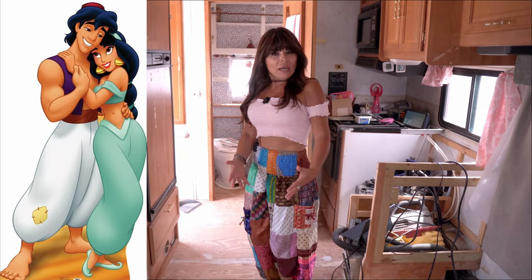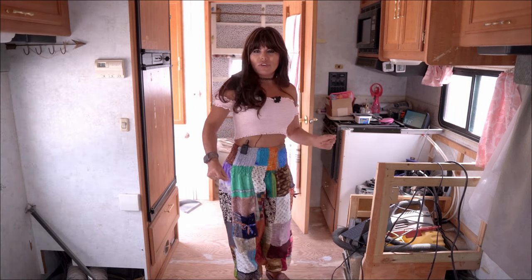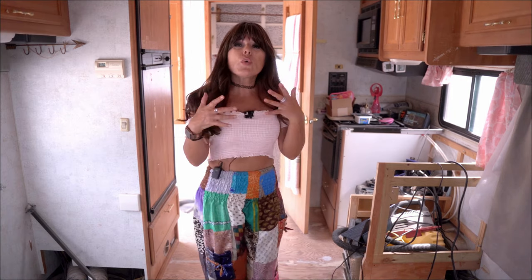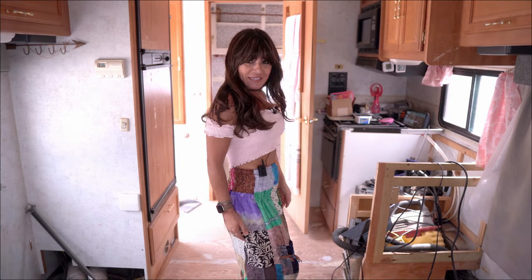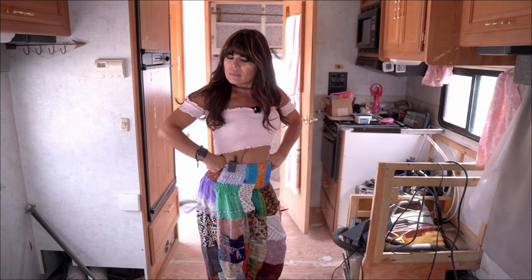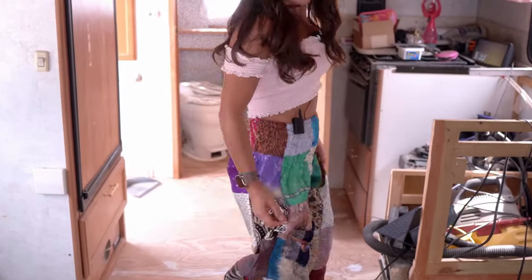But first, today I'm sporting my Aladdin pants. They are made of patches of silk. Very fresh and very light for the summer, my girls. And you can wear it with anything. Oh, with a bikini top would be nice, wouldn't it? Yes, it would. I should give that a try this summer. Yeah, but they're fluffy and comfy.